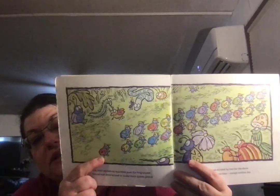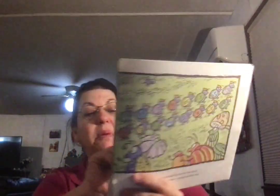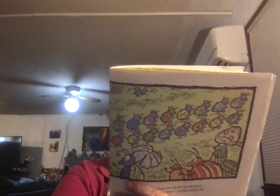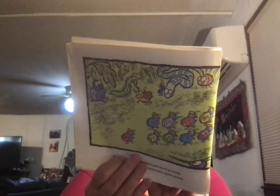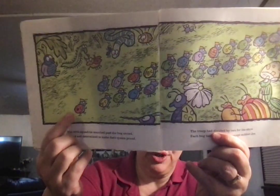Look, they're all matched up except that poor guy. He doesn't have his partner. The 25th Squadron marched past the bug crowd, bound and determined to make their queen proud. The troop had divided by two for the show. Each bug had a partner, except Soldier Joe. Oh, hey, if there's one that doesn't match the partner, remember when we were doing the underwater counting? And it says it definitely has a pair, then we call that an odd number.